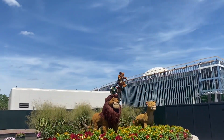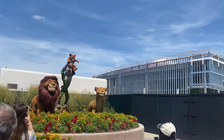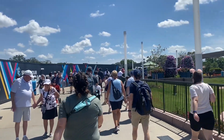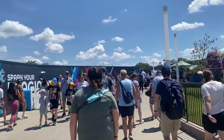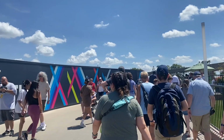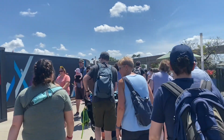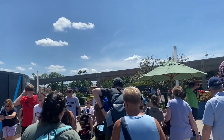Beautiful topiary of the Lion King. It is a very crowded day here at Epcot, though, as you can see. Believe it or not, Mondays are one of the worst days to come to the parks because everybody's vacation starts today. We are still in the middle of spring break. There's no really set time down here in Florida. There's different colleges, different schools. There's college spring break, there's high school spring break, and then there's regular adults coming down to enjoy vacation all together. Makes for a very crowded Disney day.